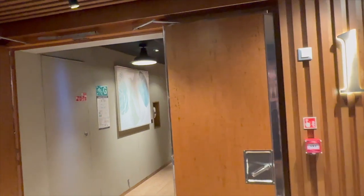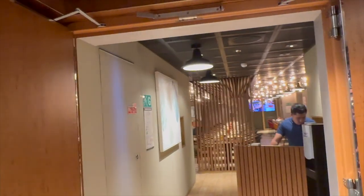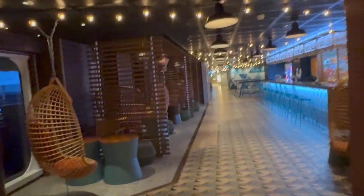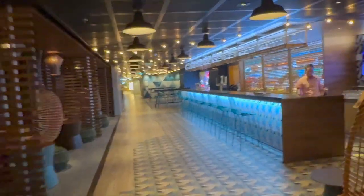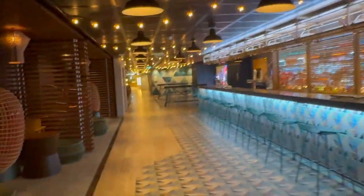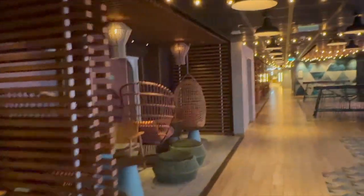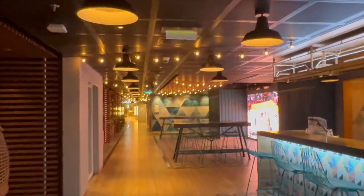And then they have the Local, which I really like, and I'm going to try to put some pictures in here of what I'm talking about. But I really liked how the seating was in there. Very good use of space, I guess. But all these areas, of course, would get crowded. I mean, it's just normal. You've got that many people on the ship.